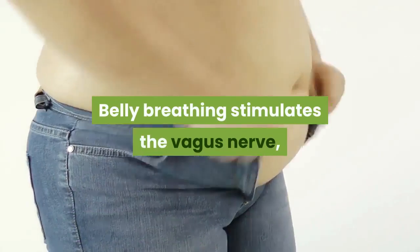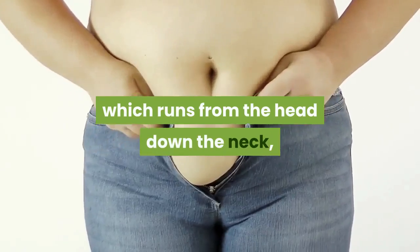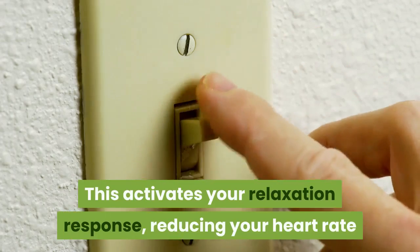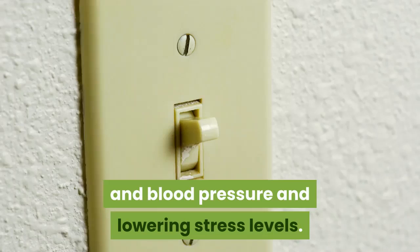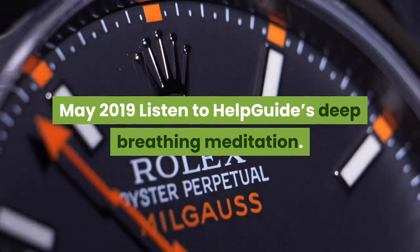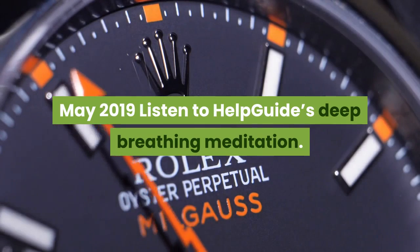Breathe from your belly. Belly breathing stimulates the vagus nerve, which runs from the head down the neck, through the chest, and to the colon. This activates your relaxation response, reducing your heart rate and blood pressure and lowering stress levels. Source: Harvard Men's Health Watch, May 2019. Listen to HelpGuide's Deep Breathing Meditation.